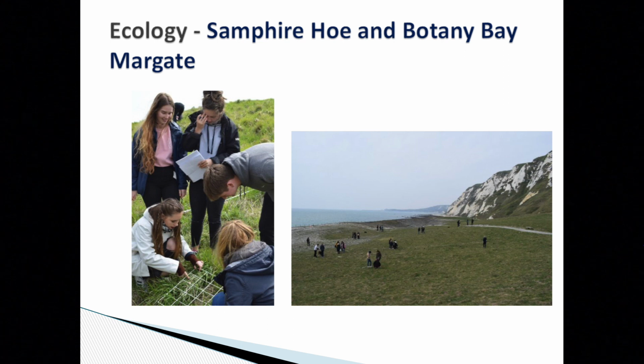I like to do field work, and a way to achieve this without going on an expensive week-long field course is to manage some days out of school. And I run 2 days normally in non-COVID times, one of them here at Samphire Hoe, where we carry out 2 of the practical activities, one being running transects from the sea up onto the Samphire Hoe itself, and another one doing a comparison of biodiversity between grazed and ungrazed land.